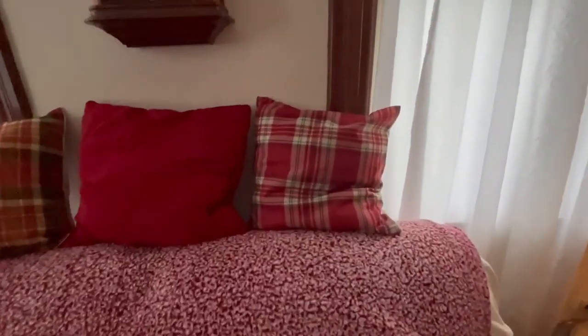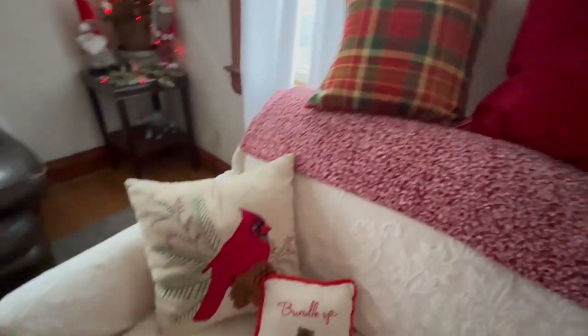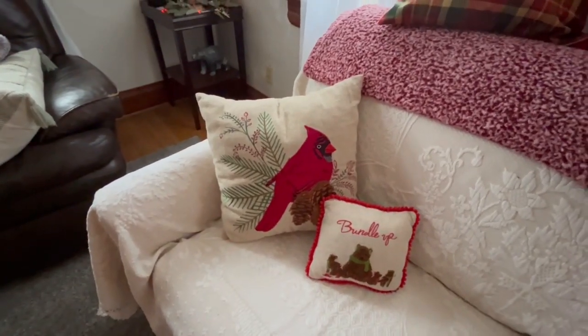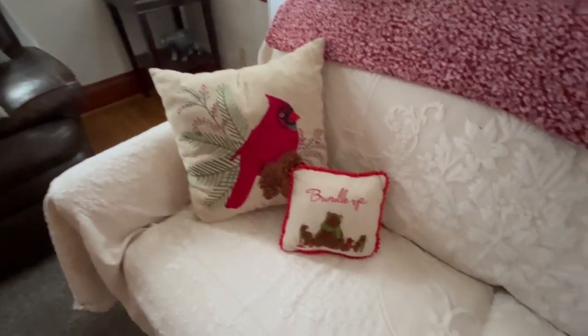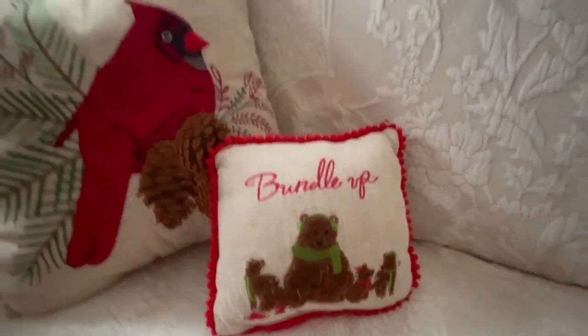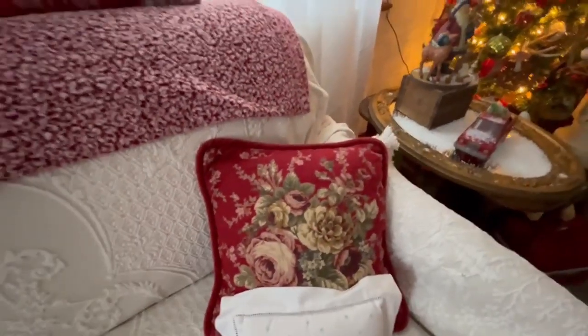More of those pillows that I got for $1.25. Here's that pretty little cardinal pillow that I got. I just threw it in the washer and washed it. This cute little one says bundle up. Got the little bear family. Another one I picked up. I thought this one of the tapestry was really pretty too.